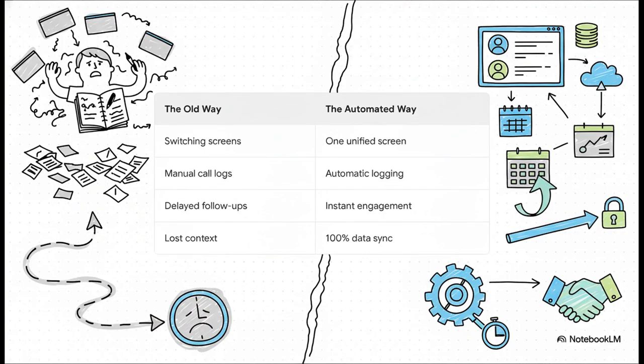And you can see the difference right here. It's like night and day. On the left, you've got the old way, the stuff that drives you crazy, juggling a bunch of screens, manual call logs, losing the thread of the conversation. But then look at the right. That's the automated way. One screen, one unified view, everything logged automatically. That's what we mean by 100% data sync. No more guessing games. You get the full story every time.